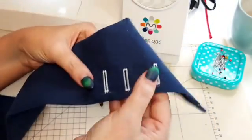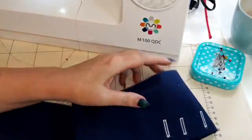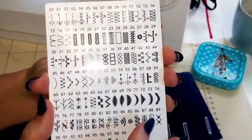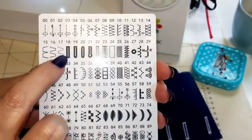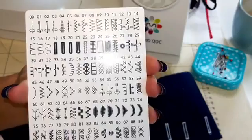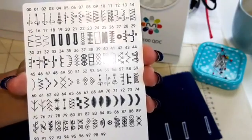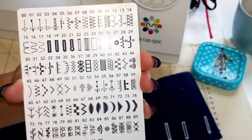So that's the basic buttonhole shape there. Now most machines will do a few different buttonholes. You can see on this card here. So you've got the one that we just did, number 18, which has the straight edges. I normally find that although machines will have different numbers, the symbols are all very similar. So you may not have your standard buttonholes on 18, but this little symbol will be the same.